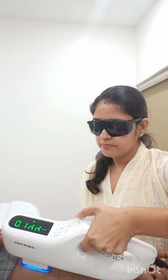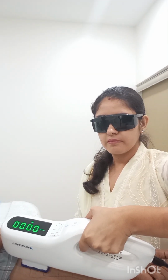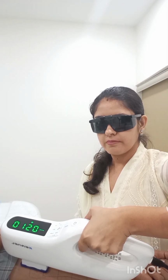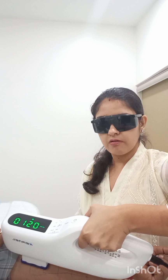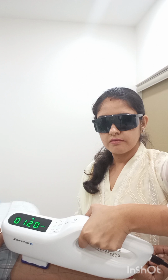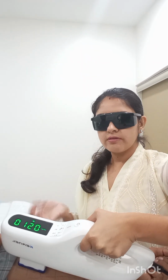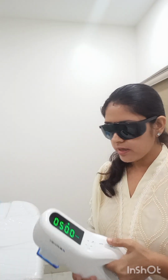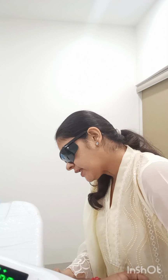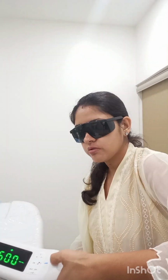And start. You have to wait till the machine turns off. I mean, this sound should turn off. Okay. And now the second dose. Now I have increased the dose to 200 millijoules per centimeter square, and now I am going to put it in the second slot. Carefully put it on the slot and shoot.